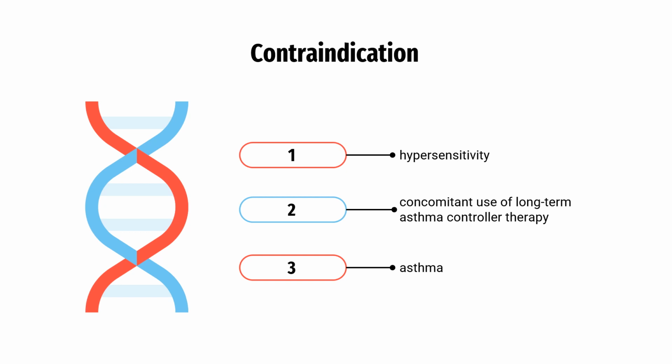Contraindication. All long-acting beta-2 adrenergic agonists, including Indacaterol, are contraindicated in patients with asthma without concomitant use of long-term asthma controller therapy. Indacaterol is not indicated for treatment of asthma.